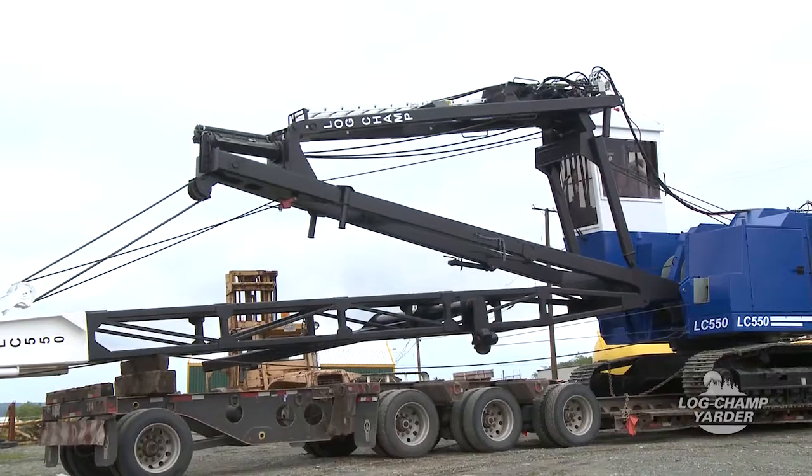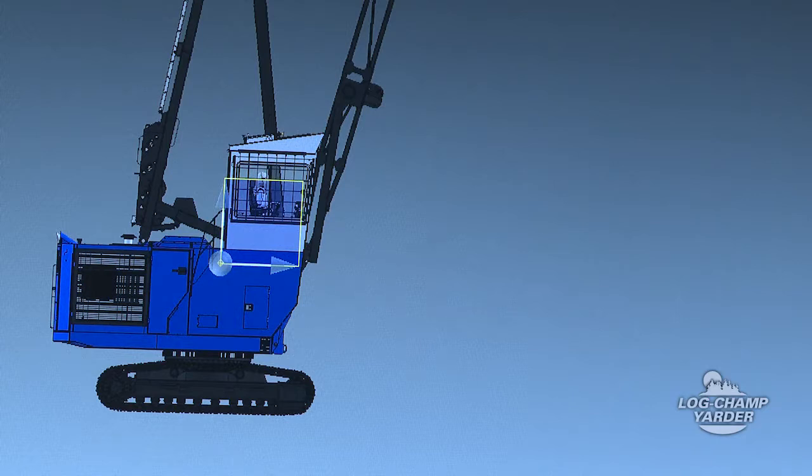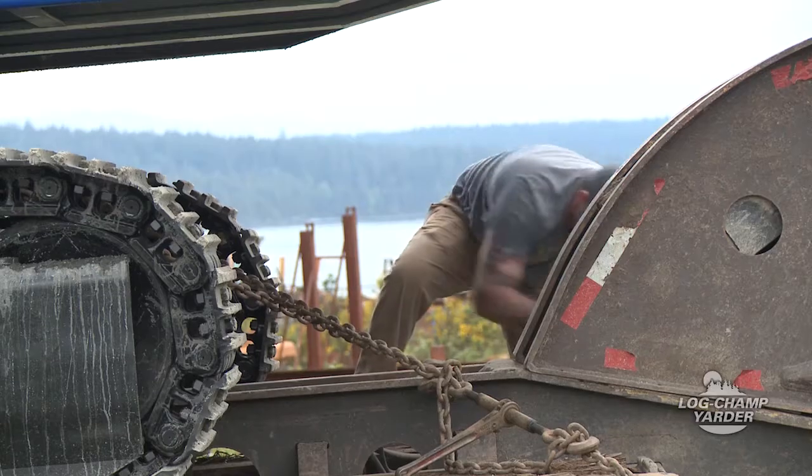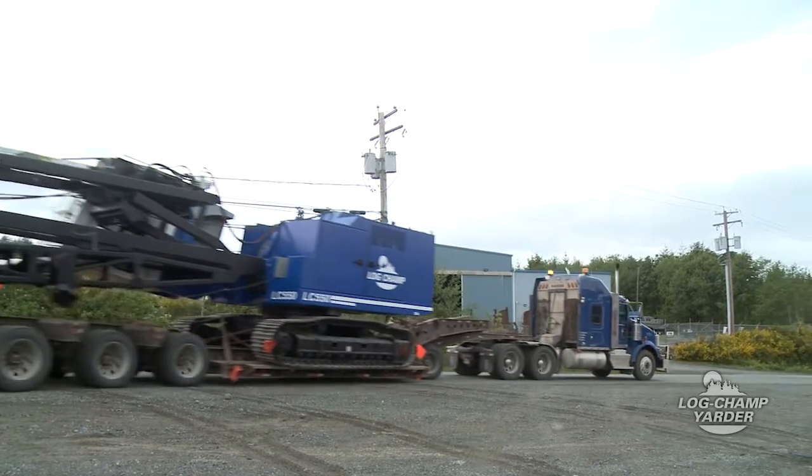Yeah, the 550 is a one-piece move. You can move it with fuel, with lines, lower the gantry, lower the boom, lower the cab, and it'll go on a low bed legally. Probably no more than an hour to get it ready to get on the truck, and an hour after you get there to get it going again.